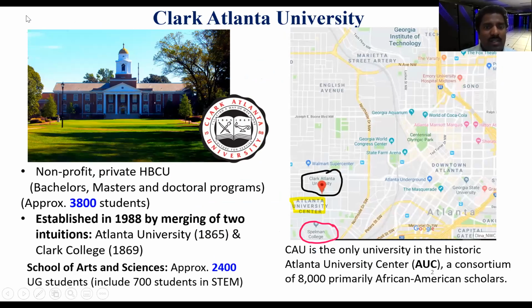What is Clark Atlanta University? Clark Atlanta University is a non-profit private HBCU. It offers bachelor's, master's, and doctoral programs. We have approximately 3,800 students enrolled every year. It was established in 1988 by merging two institutions, Clark Atlanta University and Clark College, which has a long history.